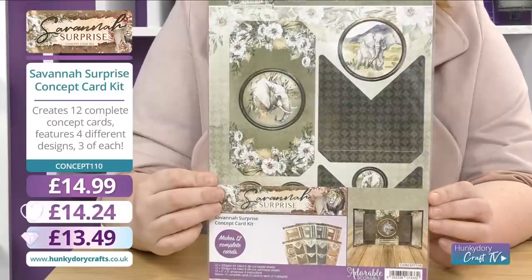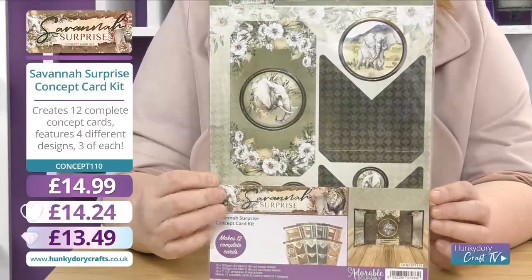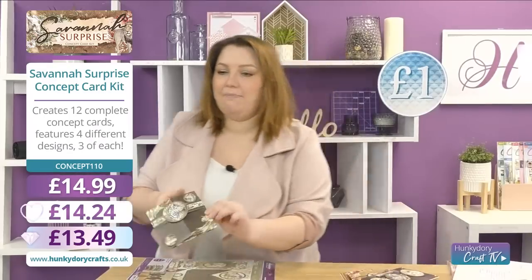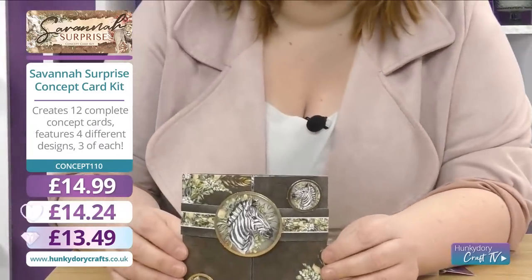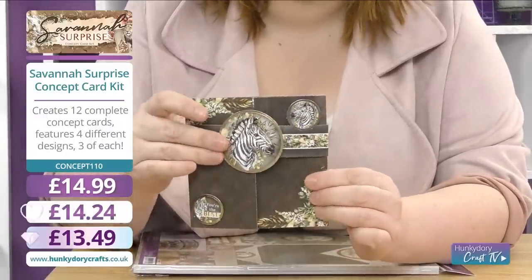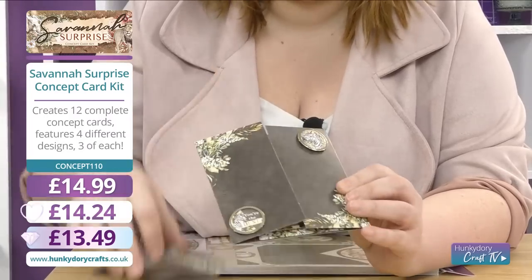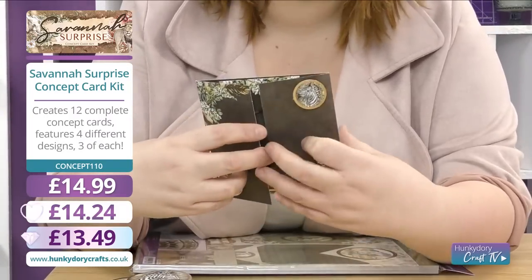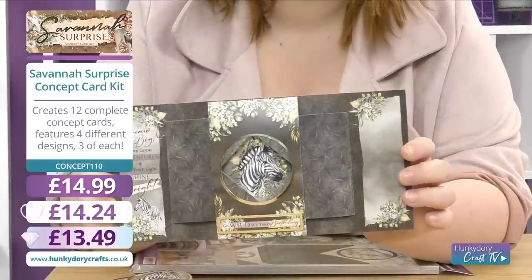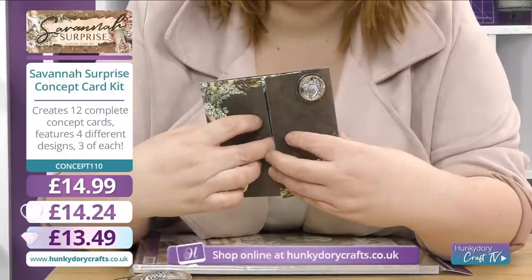Wow, absolutely stunning. There's quite a bit to this one. It makes a really, really pretty concept card. So let me show you the zebra. It comes like this. You get this little wrap band around the front. You take this off. And then it opens up and you get this beautiful shutter effect card. And it opens up to your main image there. I mean, how incredible is that?